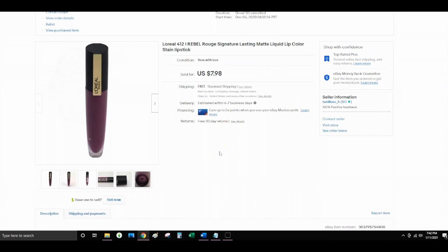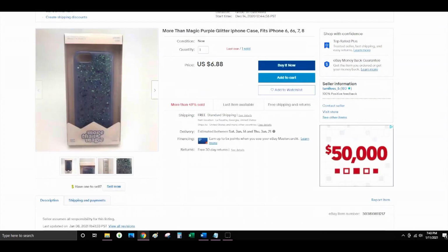This is a Wholesale Ninja. This L'Oreal Paris sold for $7.98. I have $1.77 invested in it, about $3 to ship it. So 3, 4, 5. Probably about $1 in fees. So I profited about $1.50, $2? Still not bad. I'll take them small profits any day.